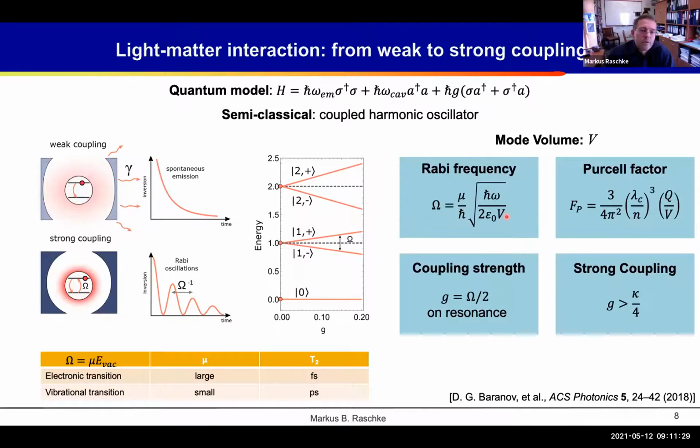And then as you go to nanoscopic mode volumes in the near field, you can imagine achieving Rabi frequencies, even in the presence of strong dissipation. And two key driving factors here when we look in condensed phase systems is that what determines the Rabi frequency is the relaxation times of the system of the emitter as well as the transition dipole moment. So looking at electronic transitions, which have traditionally been studied, you have large transition dipole moments, but you generally have very short decoherence times in condensed phase systems.